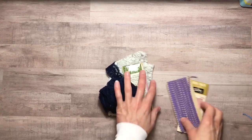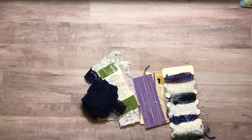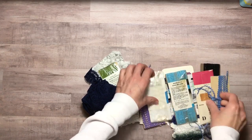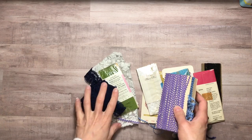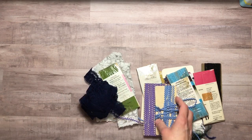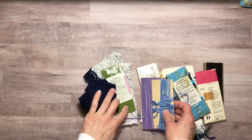One of the first things I came across was a bin that had some of these rickrack in it, and so I'll show you those first. So again, everything that I'm going to show you was $5 because they had a special. Anything you could get in your own bag that you brought with you, you could get for $5.